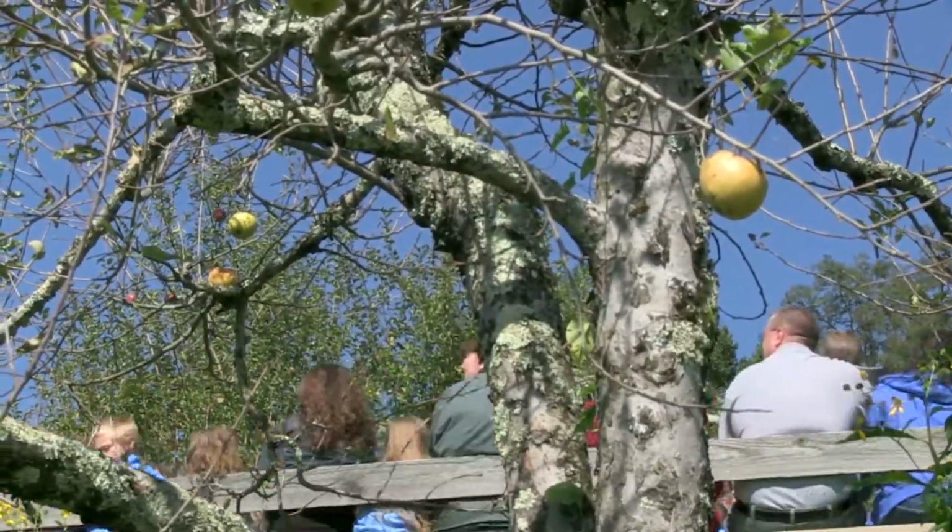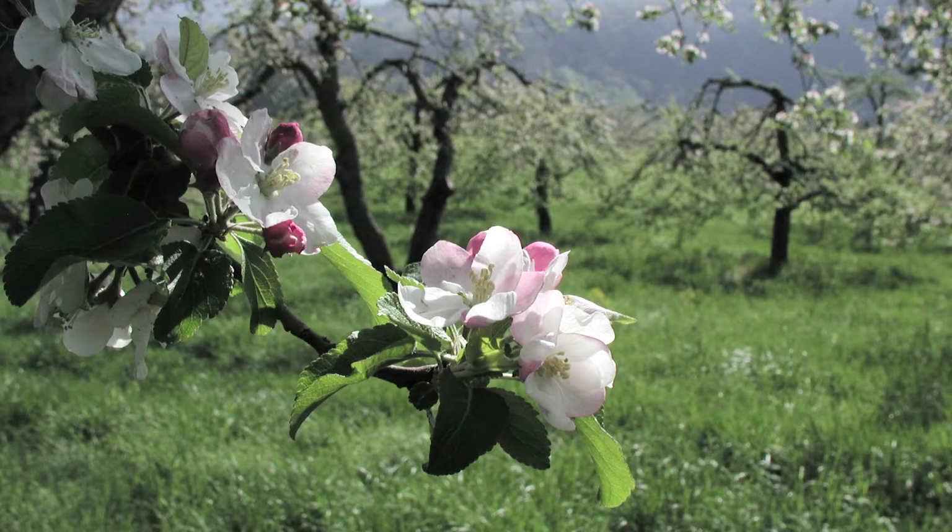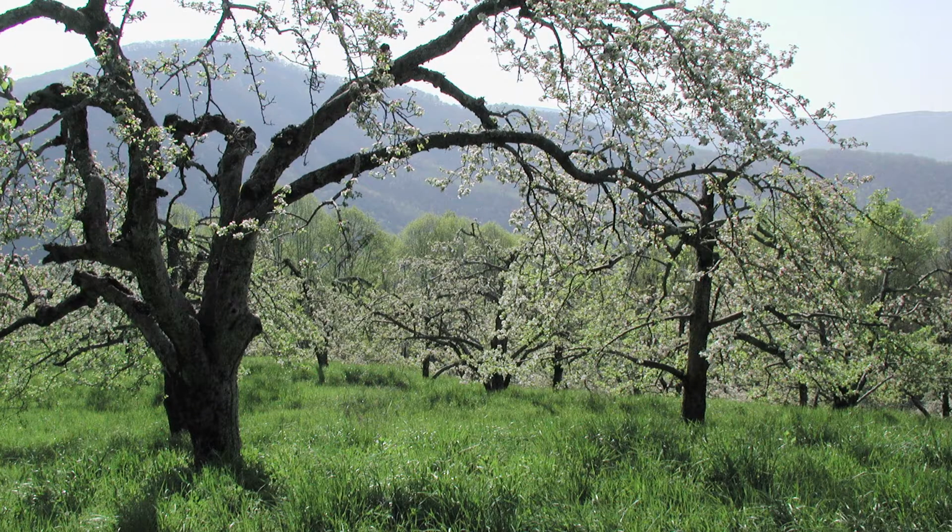There are more than 2,000 trees in production here. Most of them are the old trees, some of them 70, even 80 years old, planted back when this was a very profitable apple orchard. Now we keep replenishing the trees, and we've introduced maybe 15 or 20 new kinds of apples here that were not part of the orchard when we bought it. But basically, the crop comes from the old trees.